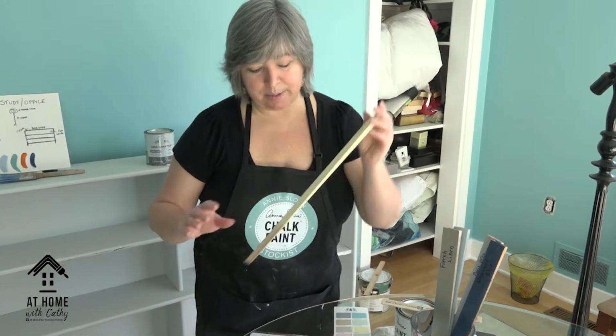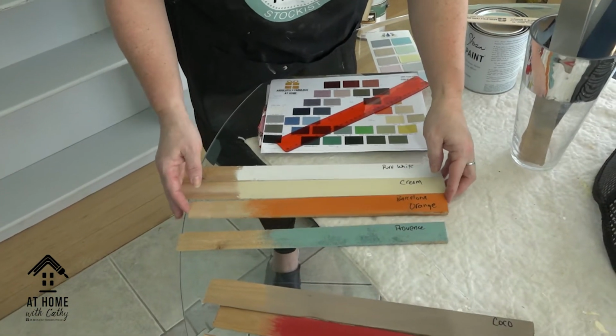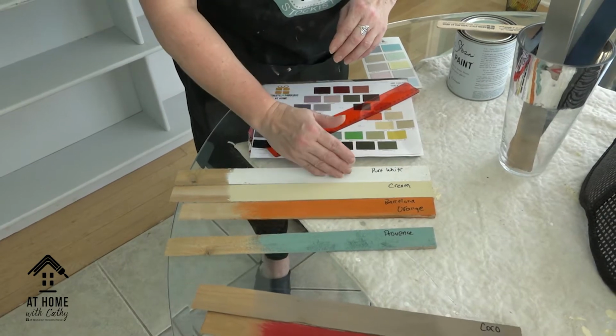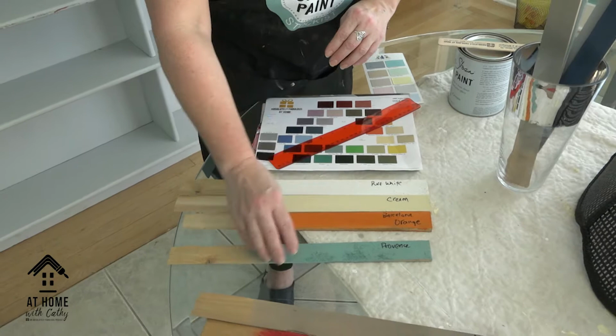But we need something a little bit softer between these two. So I went to cream. That on its own is a really nice toning from a pure color to a little bit warmer color to the hot of the orange. It's just beautiful.